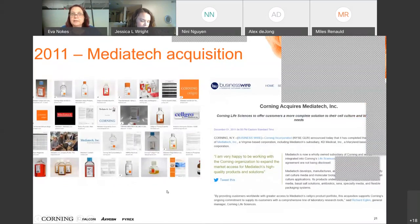And then in 2011, MediaTek came along. So this was the CellGrow line. So this brought along all kinds of media, serum, cell culture reagents. So these are things that you put into the cell culture to help the cells, to keep them alive and fed and everything they need. So that was another big piece of the puzzle that had been missing.